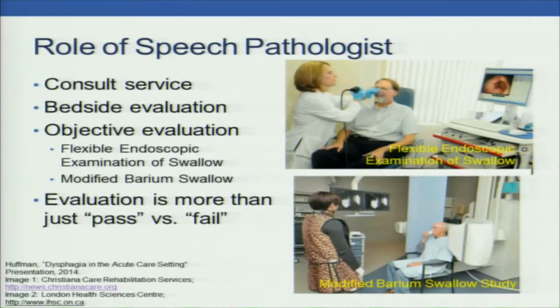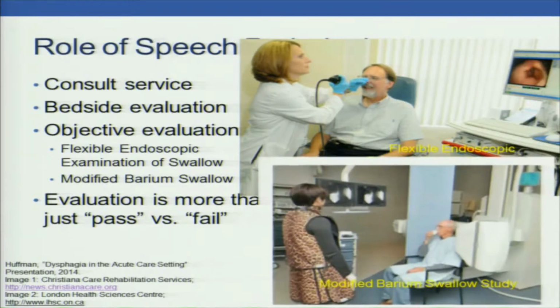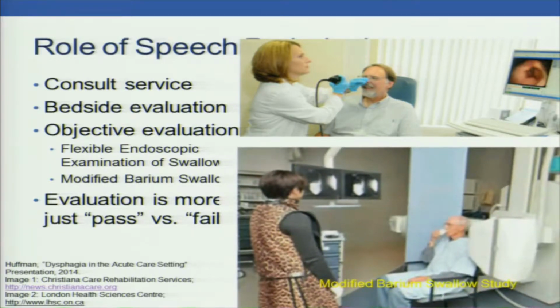So a flexible endoscopic examination of swallow, you may have heard referred to as a FEES, F-E-E-S, and that's essentially a laryngoscope where the speech pathologist inserts the laryngoscope through the nostril of the patient who's awake and alert and sitting up and visualizes the vocal cords while they are swallowing substances of different consistencies. You can't evaluate the oral phase of the swallow or the moment of the swallow with this method, but it really gives you a detailed view of what's going on before and after the patient swallows at the vocal cord level.